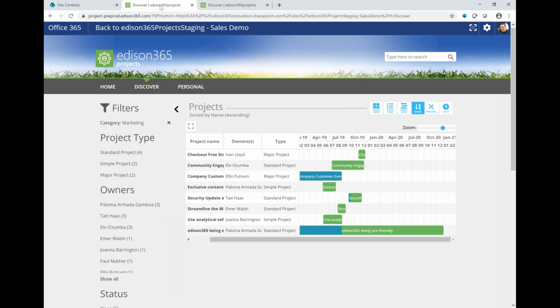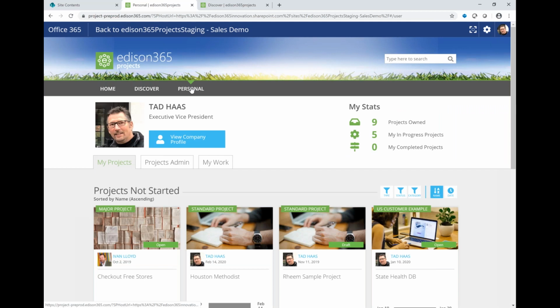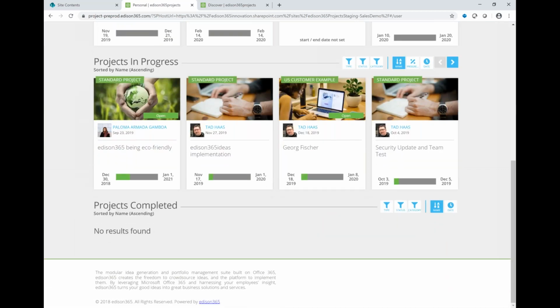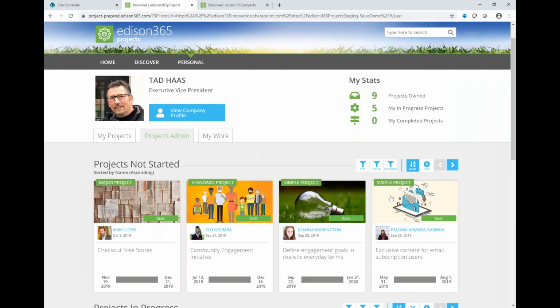Now, I said we'd spend a little bit more time talking about the personal page, because that personal page is one of the key things for helping the project managers show progress against work and getting things done. So I'll show you two examples here. In this example, we are showing the projects that I'm working on, the ones that I might be owning. I could also see the projects that I'm the administrator on or that I'm part of the PMO team, and I can navigate to any one of those.